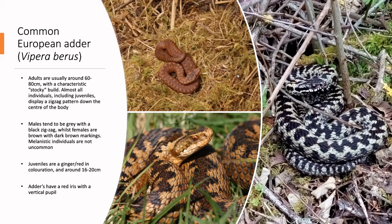So the adults are around 60 to 80 centimeters, and they're a very stocky looking snake. They're very thick set in their build. They're much wider than the other snake species that you find in this country. And they almost invariably have this zigzag pattern running down the length of the body on top. So you can see that in all three of these pictures, they've got this zigzag pattern. And it could look a little bit different from individual to individual, but you can almost always see it.